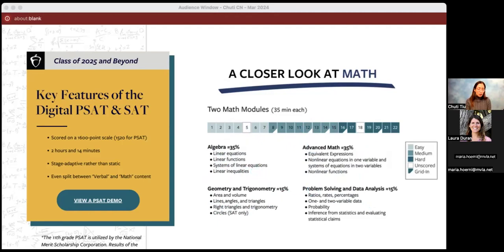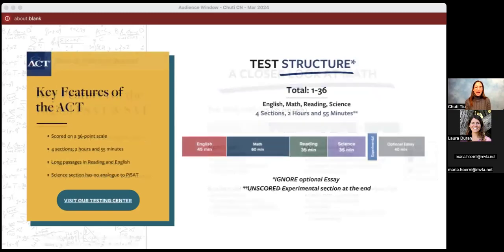Now, if you look at the ACT, the math is more spread out and not as concentrated on algebra as the SAT. So there are some differences. Again, these are things that you want to try out so you see what it feels like to actually do the problems. Speaking of the ACT, let's go to the ACT.